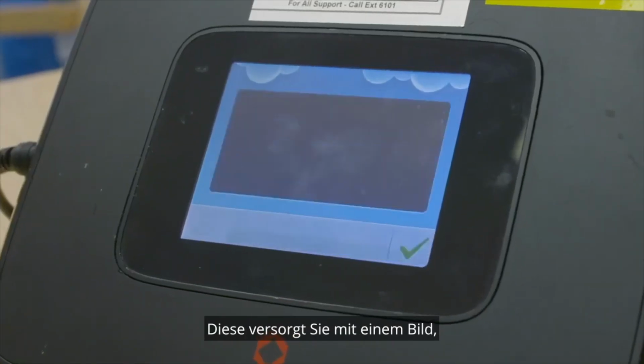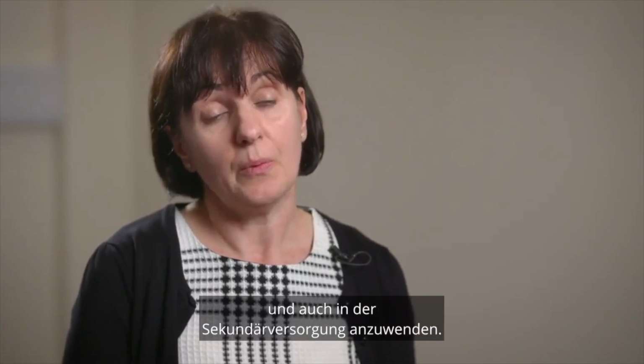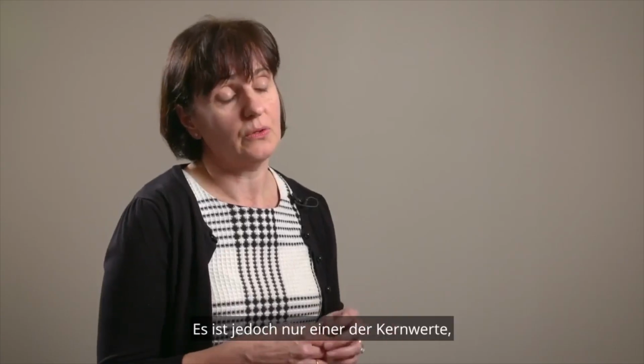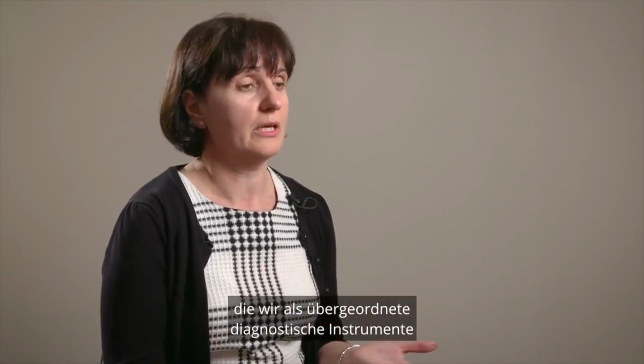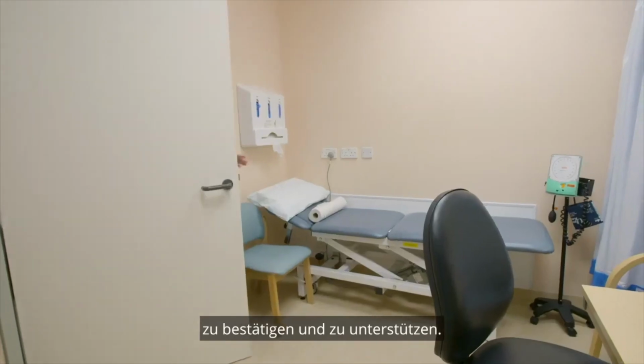It gives you a figure. The figure is very black and white. It's incredibly easy to use in general practice and also within secondary care. It is only one of the key parts, though, of the whole diagnostic suite of tools. The other tools that we use are spirometry testing, but also fundamentally we need to take a full history. But within that whole body, FeNO will help endorse and support the accuracy of the diagnosis of the patient that you have in front of you.